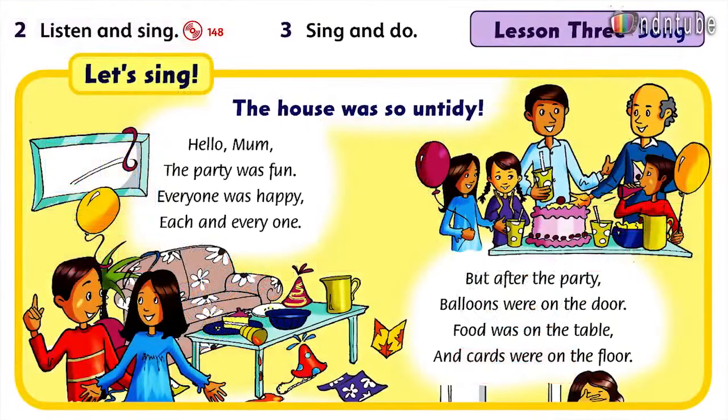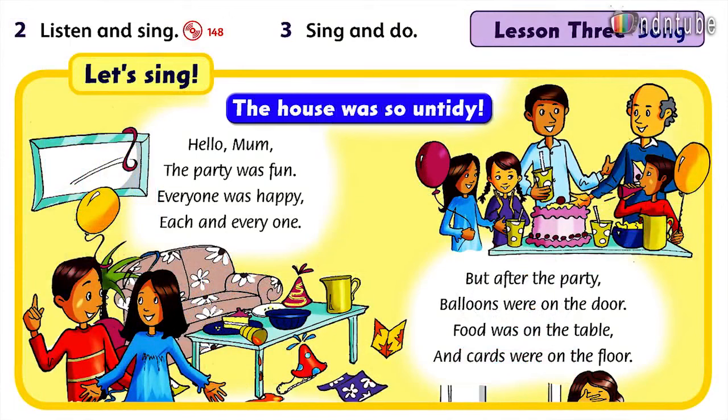Listening 148. Listen and sing. The house was so untidy.